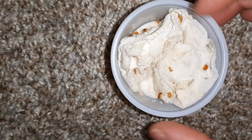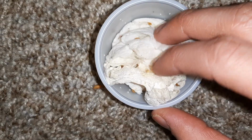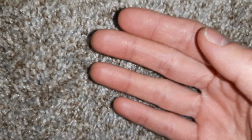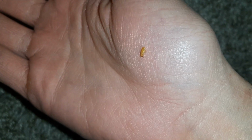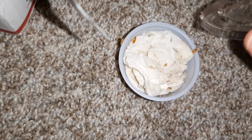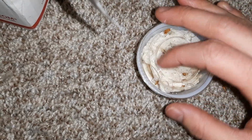Yeah, no, I don't see any dead ones, just a lot of live ones. Oops, oh, don't do that. Sweet, well, that went pretty well, gotta say. Yeah, look at that little baby. Alright, he's in there now. They're getting out now.